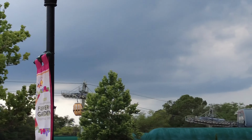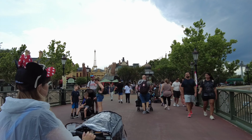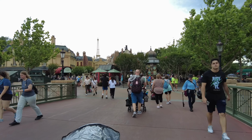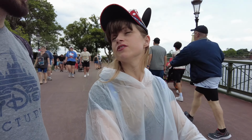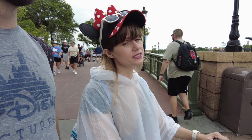Normally we stay at Skyliner resorts, but we really wanted to test out some of the other resorts this year. So obviously we're staying at Coronado Springs right now, and it's kind of tragic. I really love my Skyliners. What do you think? It is very hard to live without them.